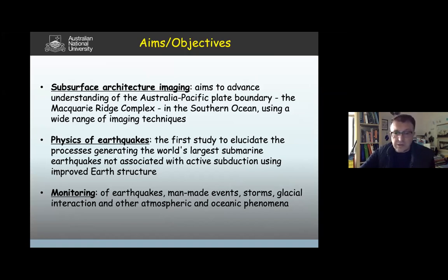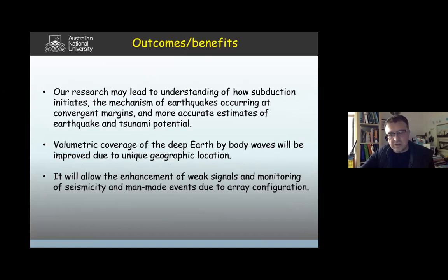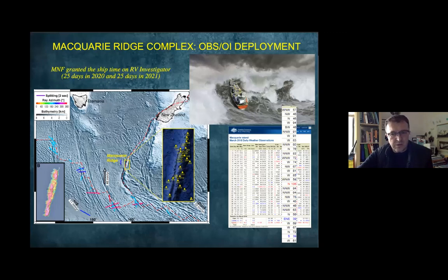And while we are doing this, we can also monitor earthquakes, nuclear explosions, storms, ice-related processes, and other atmospheric and oceanic phenomena. So these are the outcomes and benefits. The most beneficial outcome is the understanding of how subduction initiates, whether there is an incipient subduction there or not. Then we will improve the volumetric coverage of the deep earth due to the unique location of the Macquarie Ridge. And our deployment will allow the enhancement of weak signals due to the design that we came up with. And you can see it here.